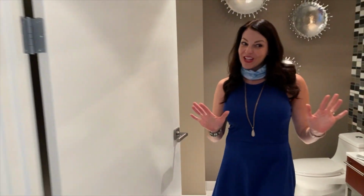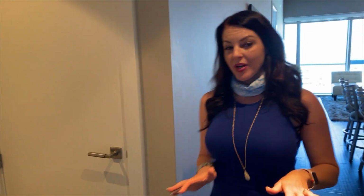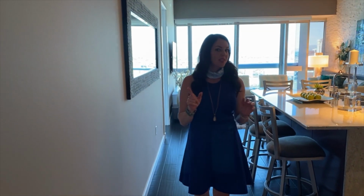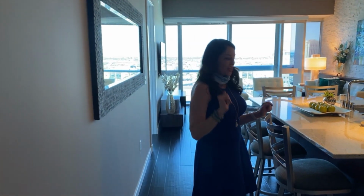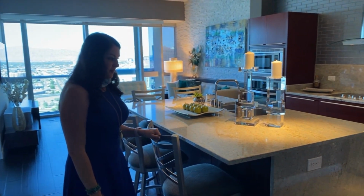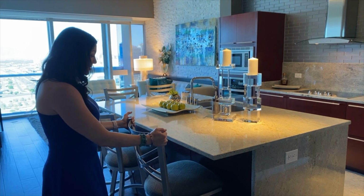Okay, so now we're gonna go to the main living space. We are on the 27th floor here, so the views from this unit are really in the sweet spot of the building, and you'll see what I'm talking about. Just keep watching. So we open up into the kitchen in here, and I love the cashmere granite countertops.